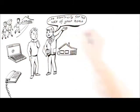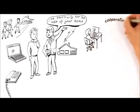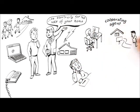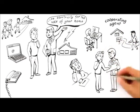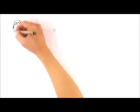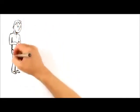Here's why. When a buyer visits your home online, a cooperating agent calls to set up a showing, or someone calls from your yard sign, studies repeatedly show the fastest response wins the deal. Anything more than 15 minutes lowers the chance of your agent making contact and decreases showing your home by up to 105 times. Therefore, ask the professionals you're considering, who answers the phone while they're busy with other clients?